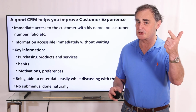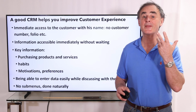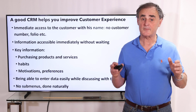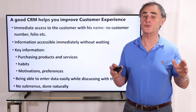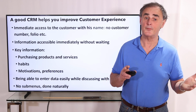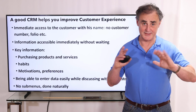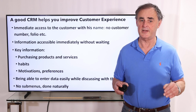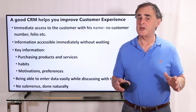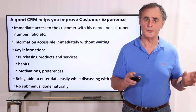The second, we saw, it should help you sell more. The third quality is that a good CRM should help improve your customer service and customer experience. You should be able to have immediate access to the customer with his name and not have to ask him what's your number, what's your client number, your folio, your invoice number. That is not good. It's long and it's not personalized. You should reach the person by name. And the information, you should have it immediately without making the customer wait.